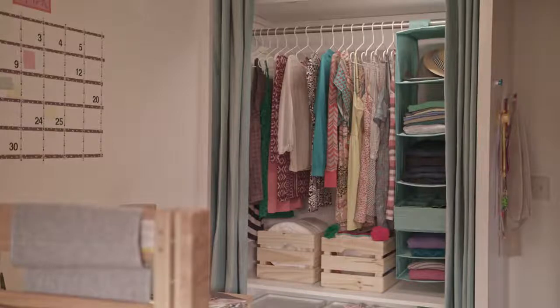Now let's take a look at how IKEA can help you keep everything organized and make the most of a small closet. It feels so organized and welcoming, doesn't it? Let's take a closer look.